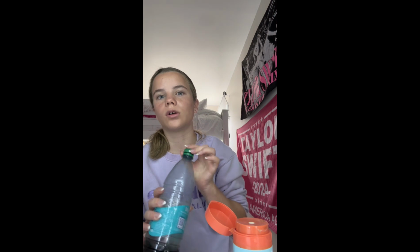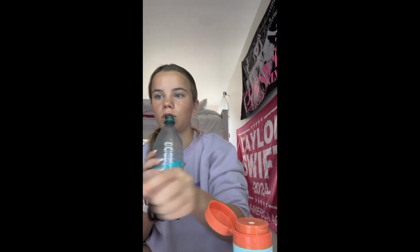This is water and a root beer flavoring packet. I don't know, tastes good though. I want to do sparkling water, but you know.